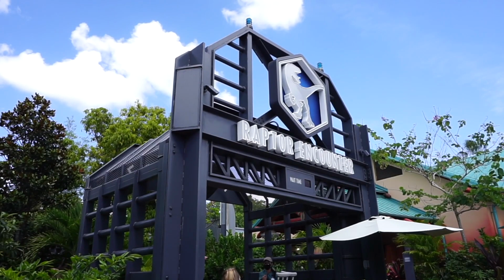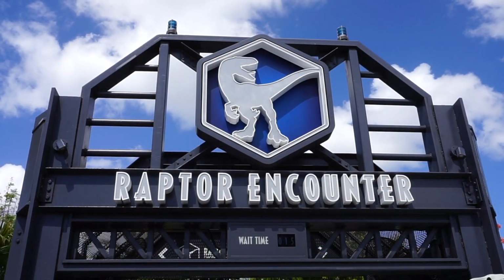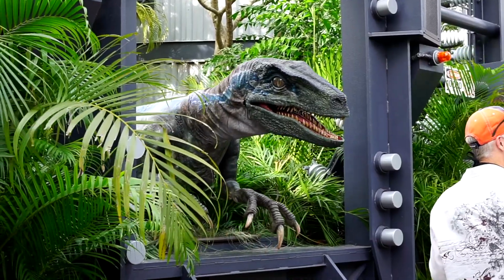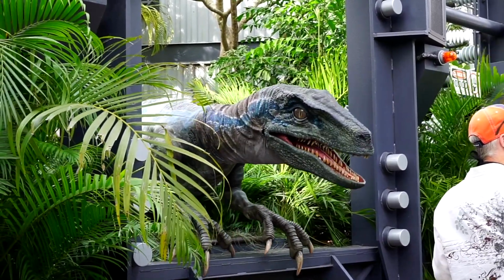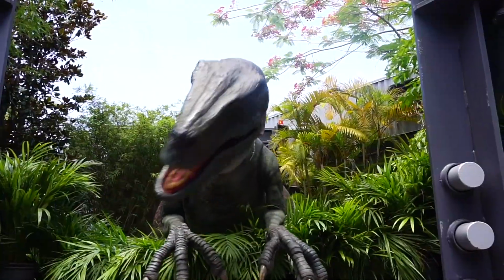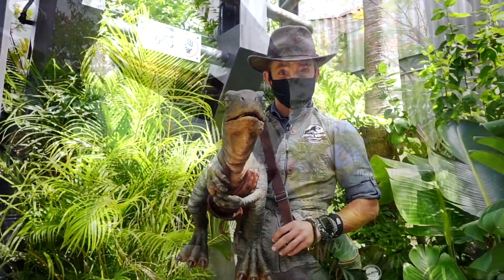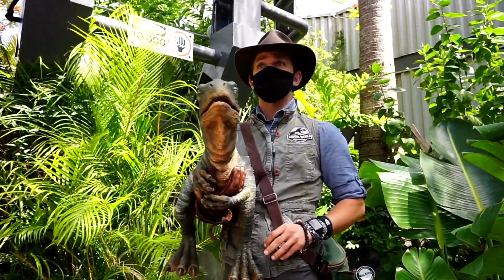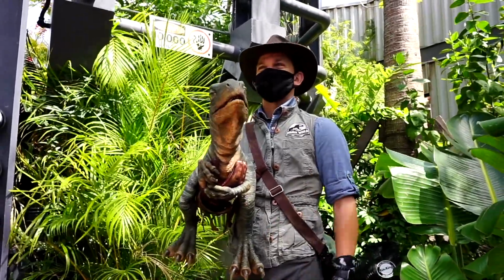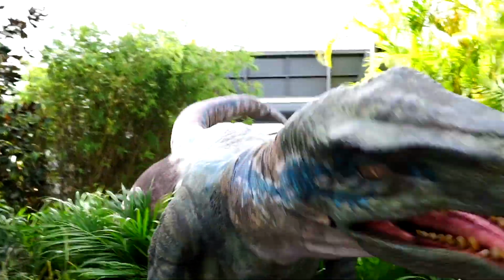But the character experience that you absolutely cannot miss is the Raptor Encounter, located in between the River Adventure and the Discovery Center. This is where you can get up close and very personal with some vicious velociraptors like Blue. In fact, you can either meet a full-size raptor or a baby raptor like this one. Check with a team member at the entrance of the meet and greet to find out exact times when each will come out. The adults tend to rotate with the babies every half hour.